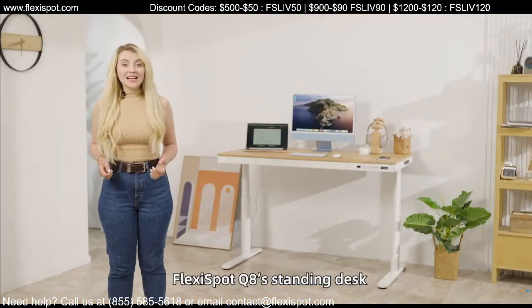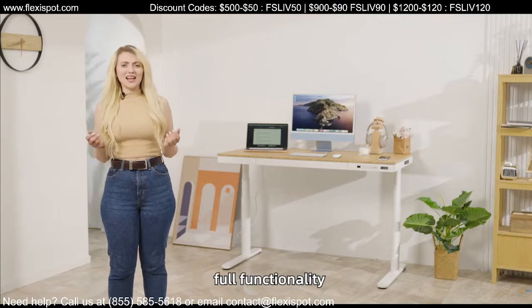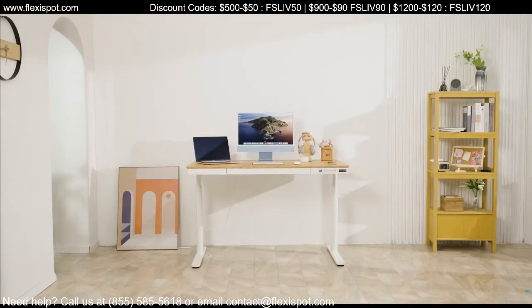In summary, the Flexispot Q8 standing desk, with superior quality, full functionality and stylish appearance, offers you everything you want and expect from a modern desk.